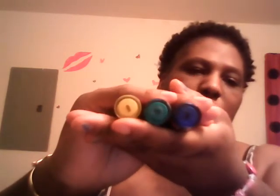Oh my god. So since spring is coming up, I decided I want to try three new colors. And that's what the colors are, which is a blue, like a teal, and a yellow. The yellow is called 1068 Sunshine.